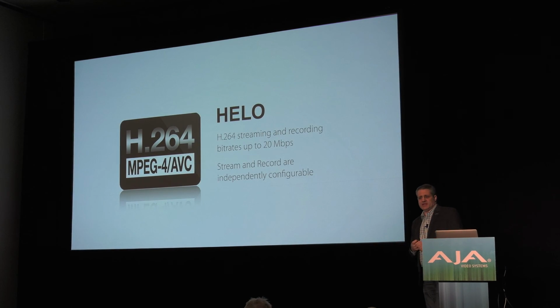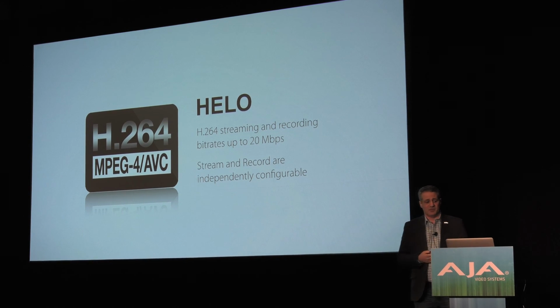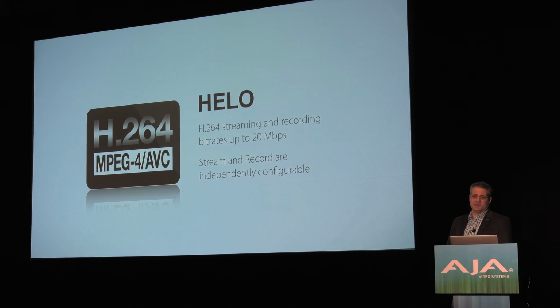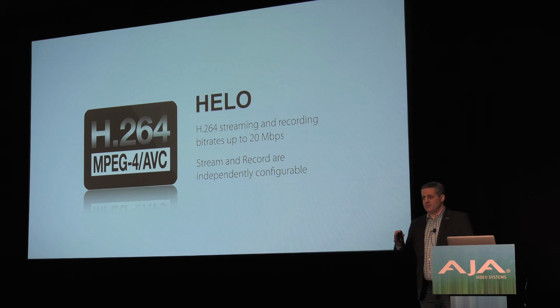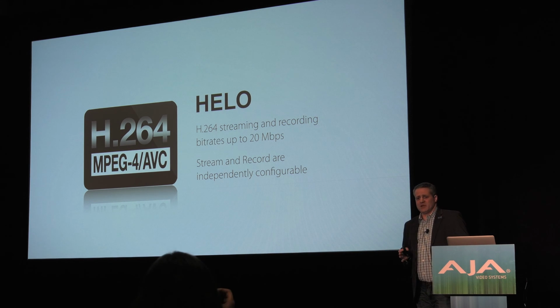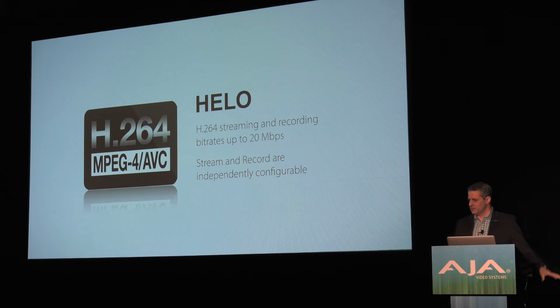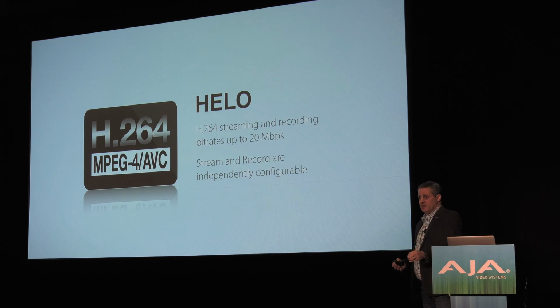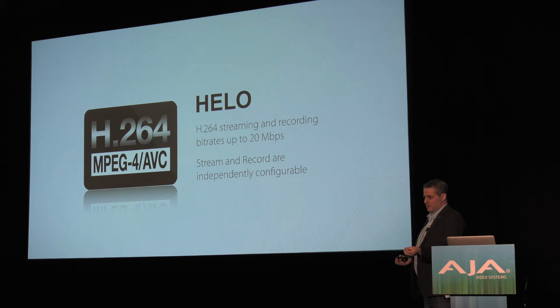Hilo uses standard H.264 files, so MPEG-4 and AVC compliant, regular old H.264 files for great compatibility. We get bit rates up to 20 megabit per second. The stream and the recorder are independently configurable, so one could be a lower bit rate, one could be a higher bit rate. So you could be recording low bit rate and streaming that up, or recording a higher bit rate and doing a drive and give it to someone, or vice versa.